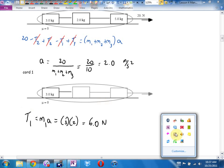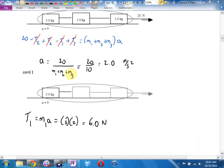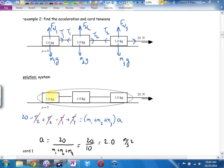So I get 6.0 newtons for tension 1. Okay. Why did I use mass 1? Because when I looked at my free body diagram, tension 1, when I went winner minus loser, was going to be easy to go by itself. In mass 2, it would have been tension winner minus loser. Since I didn't know both of those, that wouldn't have helped me because I'd have 2 unknowns.